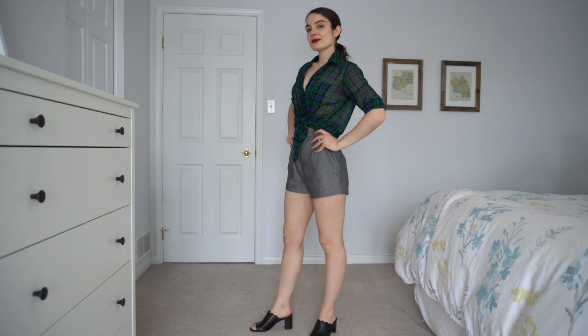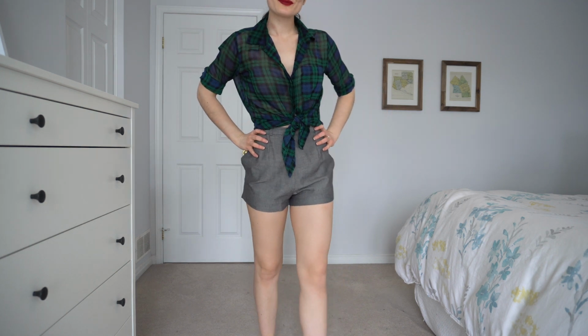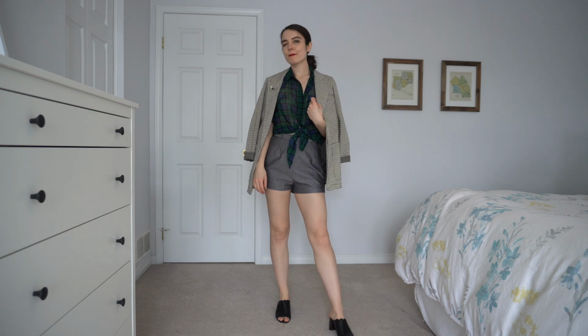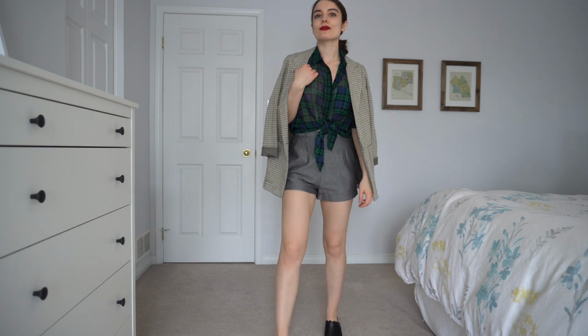So I have a pair of just gray vintage shorts here, but again, this is a silhouette you can pretty much get anywhere. She's paired it with a button-up shirt, a plaid one, so I've tried to sort of recreate that a little bit. There are a lot of options here really that you can work with.